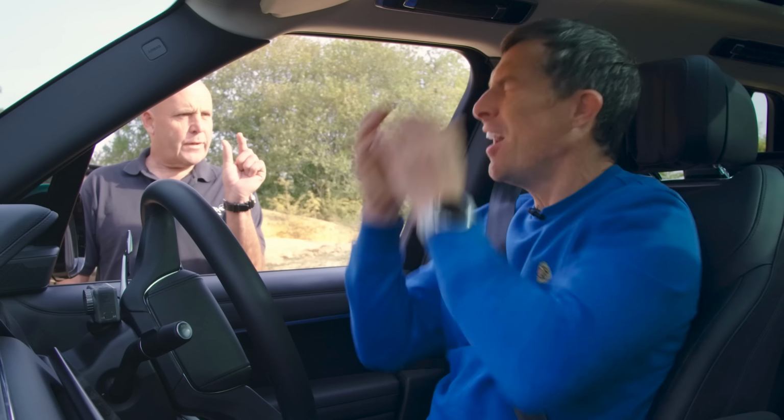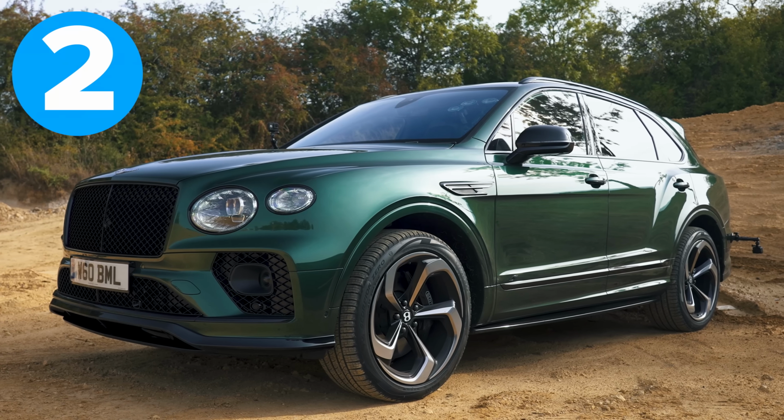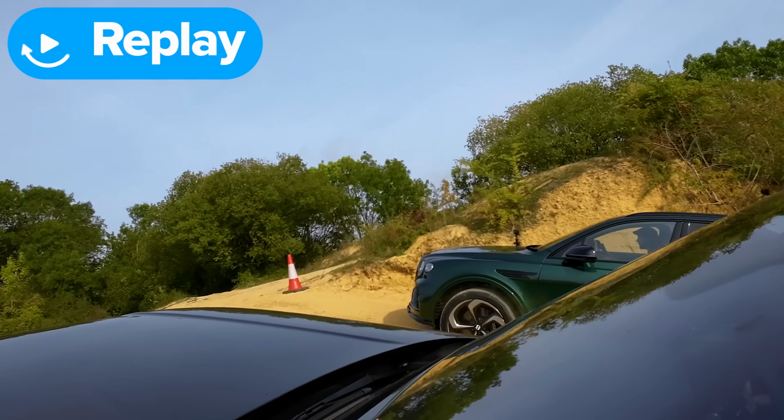No. Oh no, I backed off. I backed off at the last moment. Idiot. It's 2 points to the Bentley, 1 to the Range Rover. I was off the line quicker as well. Yeah, you were. It was because it felt so soft. You were a wheel ahead at the start. He didn't care, just sent it.